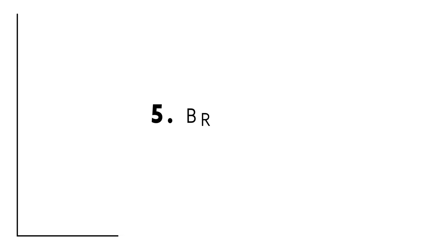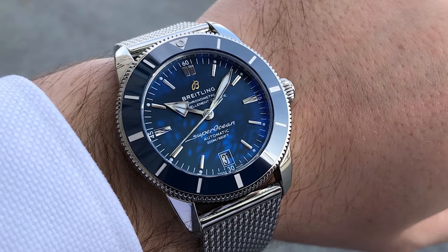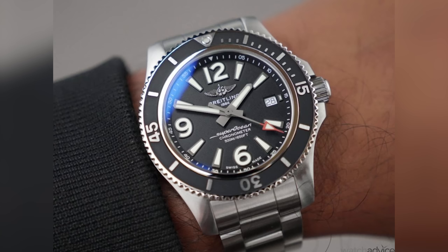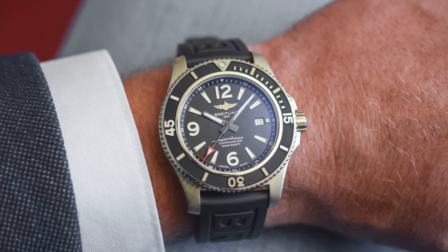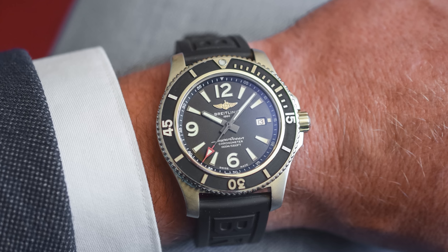Alrighty, so the last watch to finish this list is the Breitling Superocean, and there's a couple different variations, the Superocean Heritage, the Superocean 42. Breitling as a brand is super underrated, and this watch sells for less than an Omega Seamaster, for example, and I feel it really shouldn't, because it has all the hallmarks of a great dive watch: a great rotating bezel, a great design, a great bracelet, and frankly, its specs are just amazing.